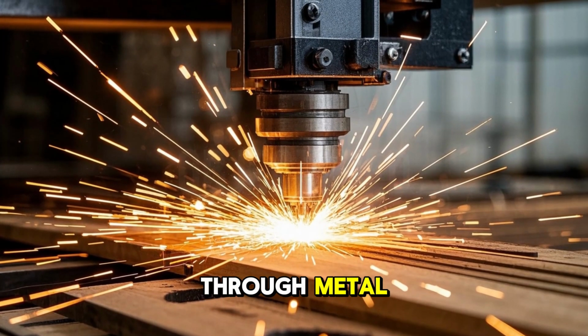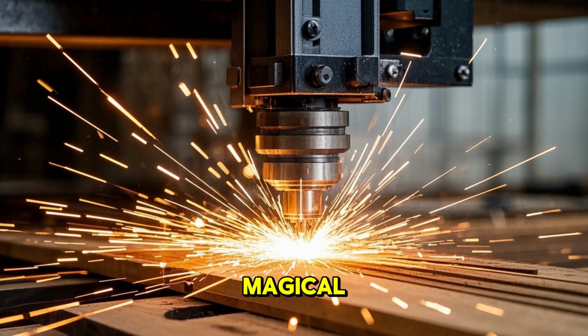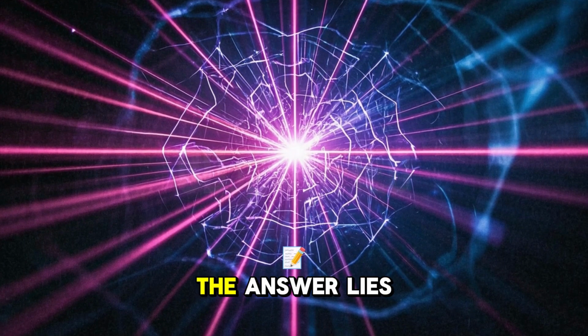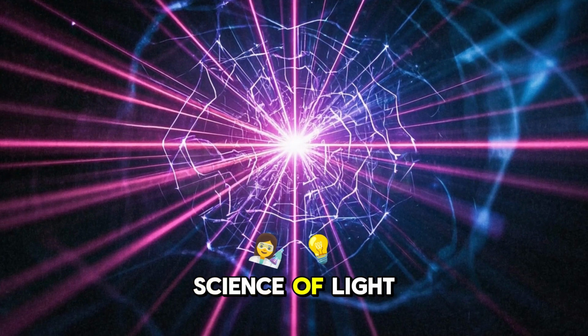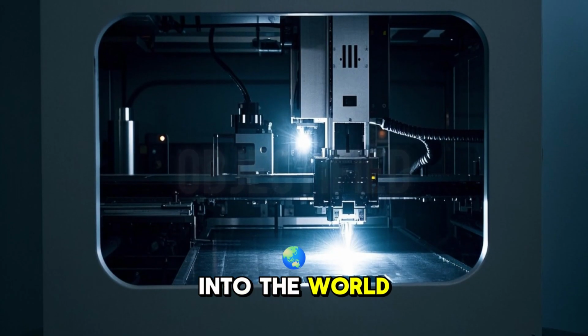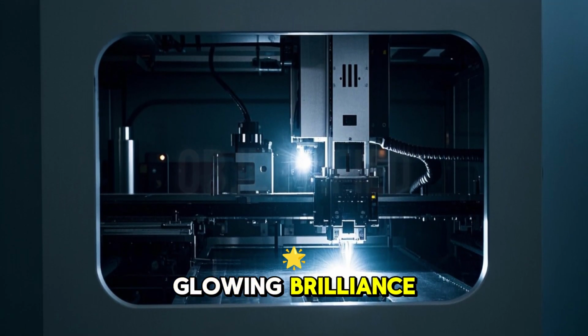Laser cutters slice through metal, wood, and even glass with precision that seems almost magical. But what powers this incredible technology? The answer lies in the fascinating science of light, energy, and engineering. Let us dive into the world of laser cutters and uncover the secrets behind their glowing brilliance.